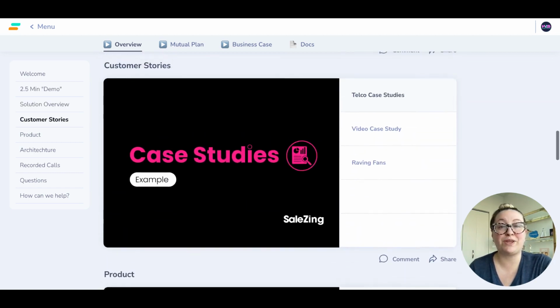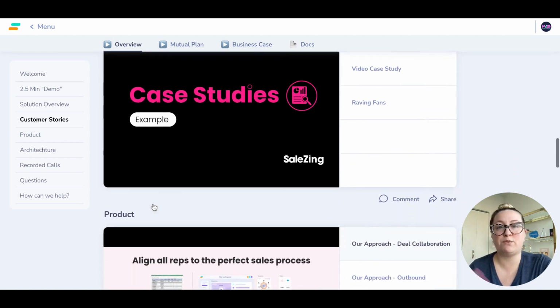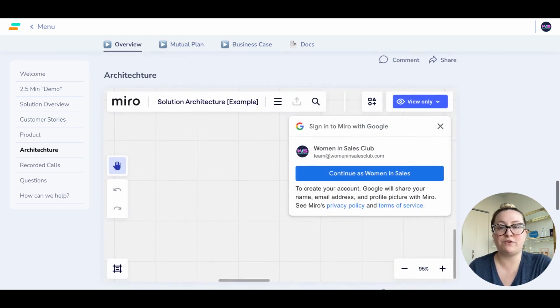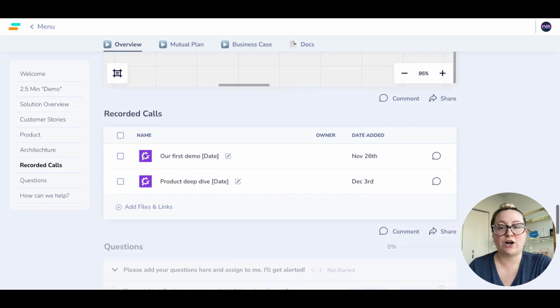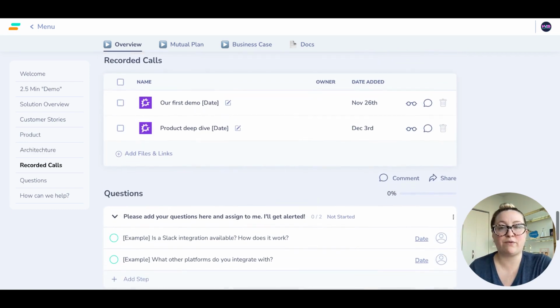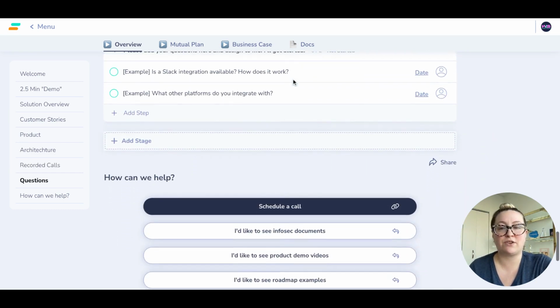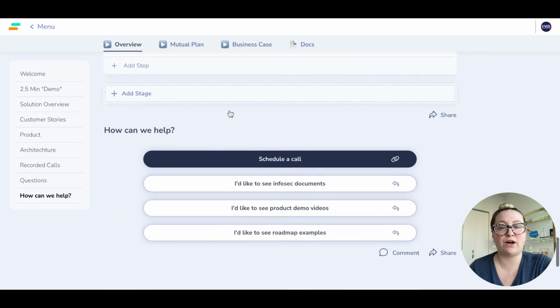It makes it also really easy as my buyers are actually bringing more people into the process to include them and have them up to date on all the resources that have been shared so far. I can include customer stories as well so they can see what other companies have done, what's been successful. Overviews of product resources, architecture, even recorded calls that we've done so that they can go back and revisit some of our conversations and questions that they've asked so that they can see those answers and have them logged somewhere.